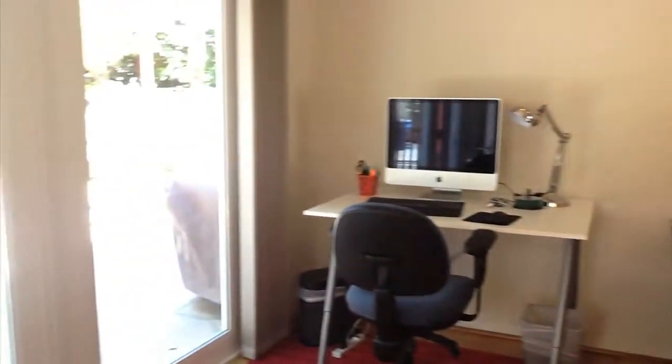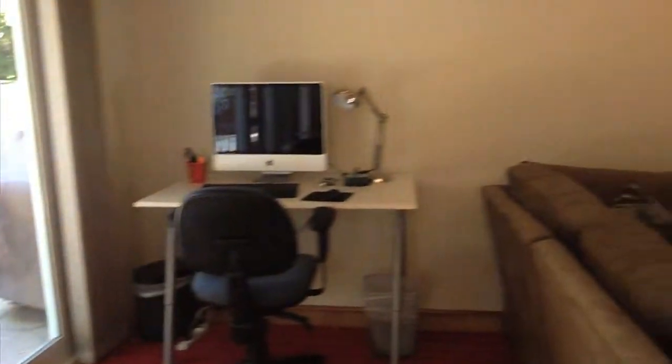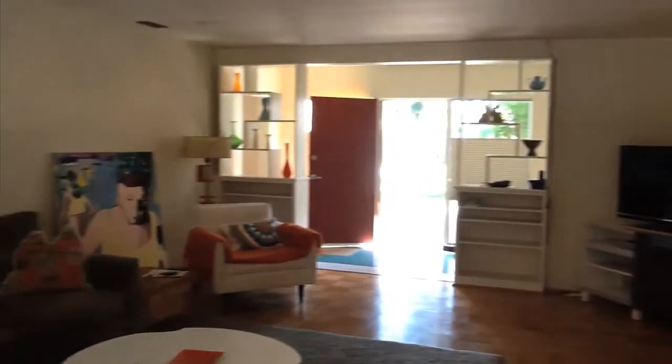So this is a mid-century modern house. You see a lot of glass. The brick on the inside is different. It's sort of like, I'm not sure.